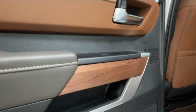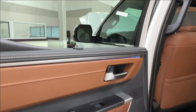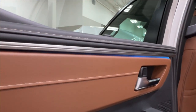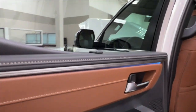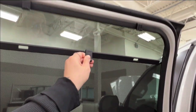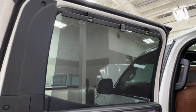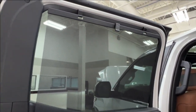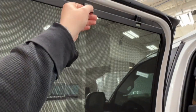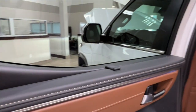Our first look at the wood grain trim you'll find all throughout, metallic highlights, and then we have your ambient lighting. Of course, stands out even better in the nighttime. And then we have your sunshade. This unhooks here, rolls all the way up, and then locks into place up top, helping to keep the sun out of the eyes of everyone without impeding on your view. Just as easily unhooks, rolls all the way back down, and goes completely flush in with your door frame.